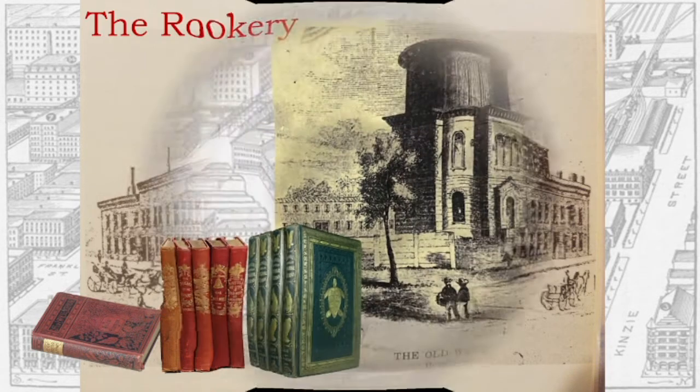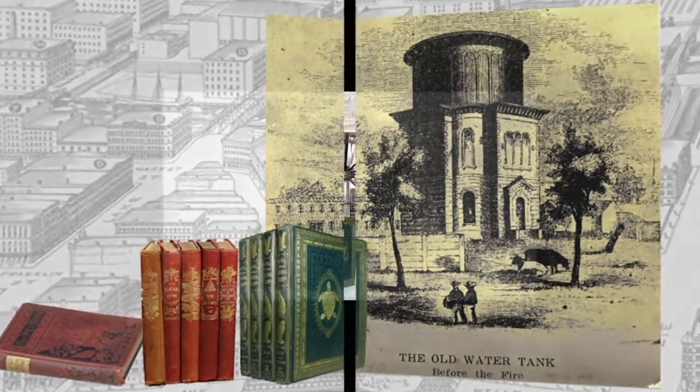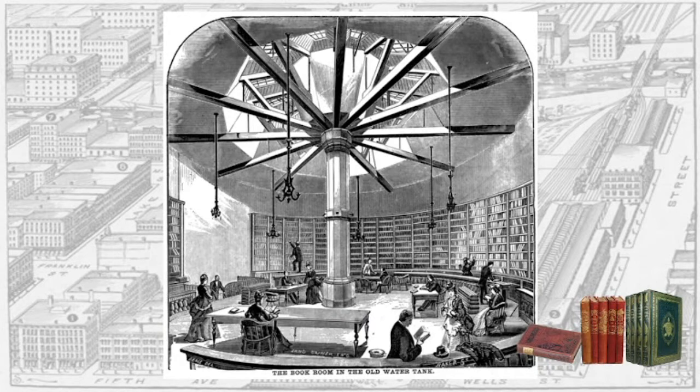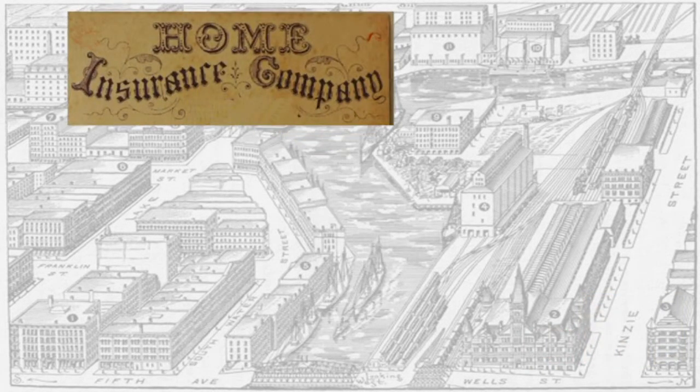Here's what the water tank looked like before the fire, before they built the rookery around it. And through the doors and up the rickety stairs, the water tank became the reading room of Chicago's first public library. Now, as the country came out of the Great Depression of the 1870s, the pent-up demand for investment caused the value of downtown Chicago real estate to skyrocket.